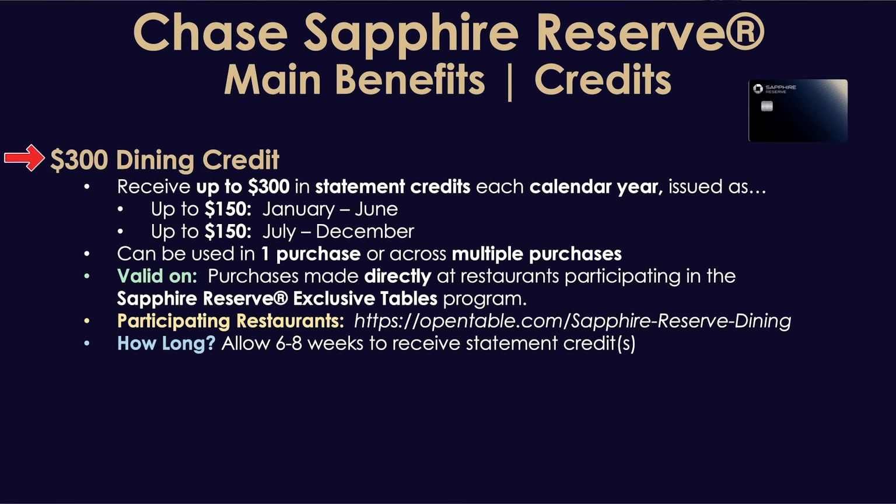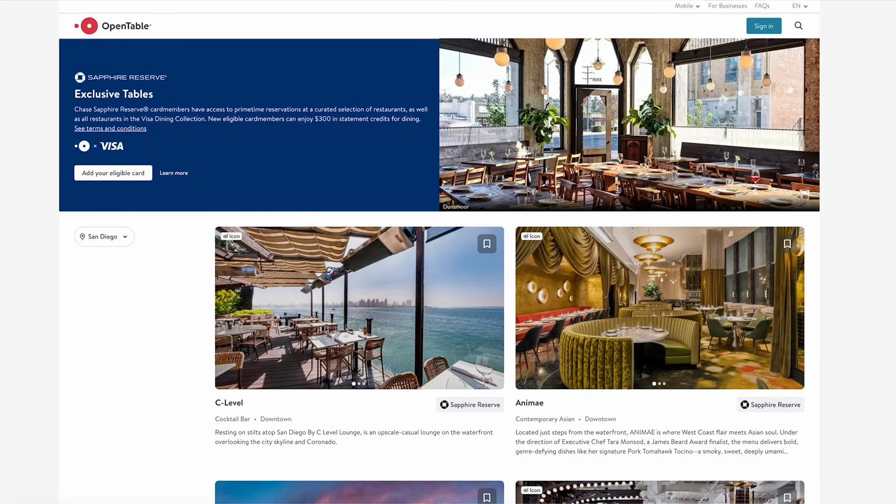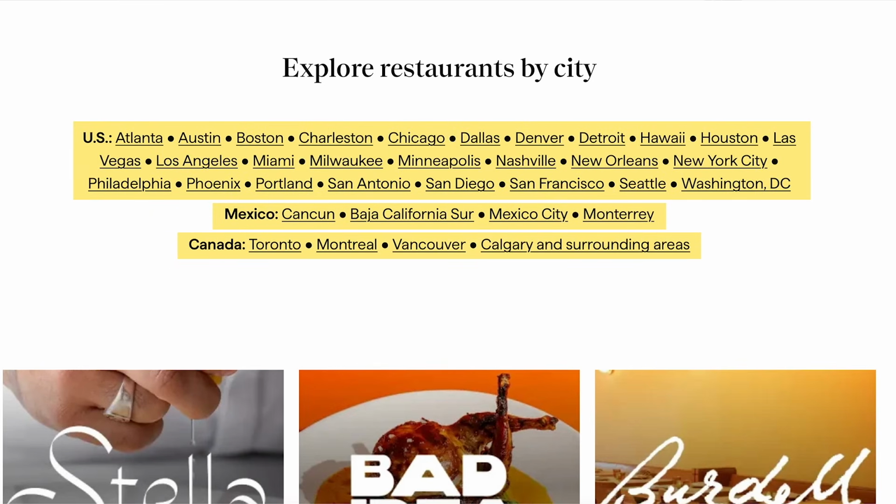And going to that link, it'll bring you to a landing page here. It is powered by OpenTable on the back end, by the way. You can go ahead and search across different cities and see all the restaurants here that are a part of this program. There's also a way to explore directly by city. This is going to be an expanding program over time too. So right now we have the US, Mexico, and Canada, and more cities and countries will likely be added.